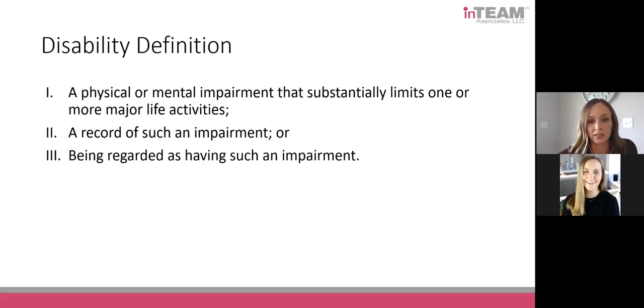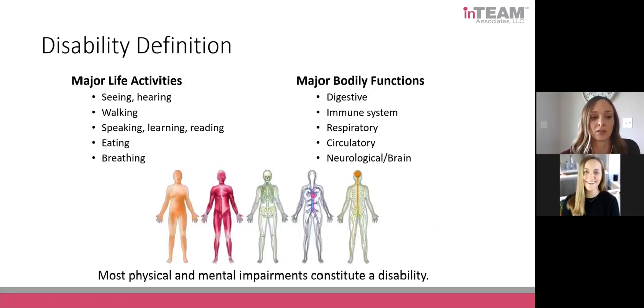So what is a disability? According to the ADA, the term disability is defined as a person with a physical or mental impairment that substantially limits one or more major life activities, a person who has a record of such an impairment, and/or a person who is regarded as having such an impairment. Major life activities include seeing, hearing, walking, speaking, learning, reading, eating, and breathing. Major life activities also cover major bodily functions such as digestive, immune system, respiratory, circulatory, and neurological or brain function. Because these are very broad categories, most physical and mental impairments constitute a disability.